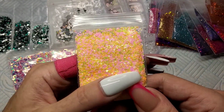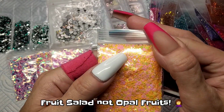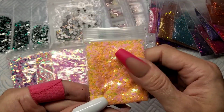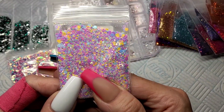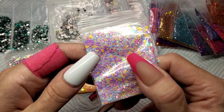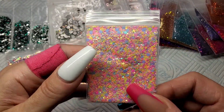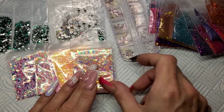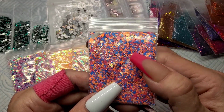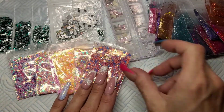This one reminds me of opal fruits from various places actually. I think A&A Glitter do one, Sparkles do one, Charlie's Nail Art does one. Yeah. And then we've got another mixed one, yellow, iridescent white and pinks. Aren't they beautiful? They're all very similar. I like this one, orange, blue and like a deep red or a deep orange. That's pretty, isn't it? I love these.